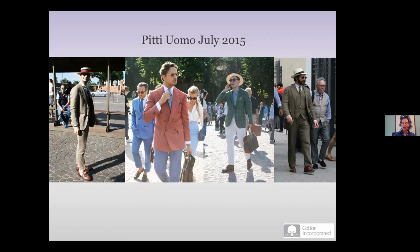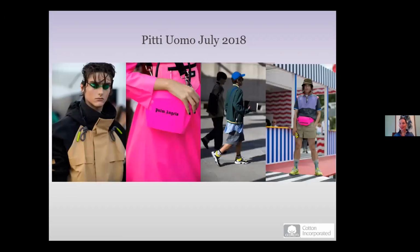But that's July 2015. July 2018 is a completely different look. You can see it is nothing like it was a few years before. Again, a very almost activewear inspired look now. These bold colors, everything's very futuristic, but really heavily influenced by the activewear market. As you can see, they have some of your basic colors in there, your khakis and blues and stuff like that.